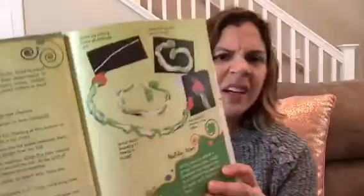Next I have a St. Patrick's Day crafts book. These are very easy things. You can make some jewelry, see how easy that is with some pipe cleaners, and here you can make some shamrocks with some construction paper. So I think those are things that I can do. That's why I got this book. Maybe we can do this for poetry tea time or something.